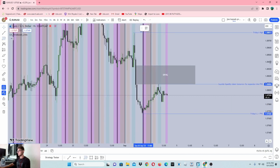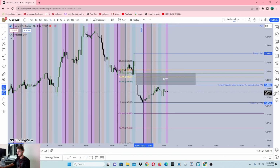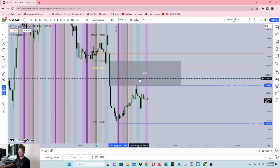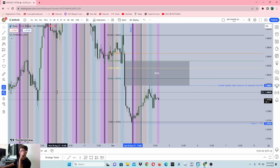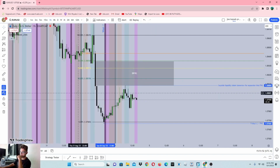Let me take the recent price leg. This is my recent price leg. I have the 50% retracement area right here. I have the 62% retracement area right there. And I have the 70 and the 79 aligned with this hourly void right there. So there are a lot of premium areas where I can see some type of resistance.